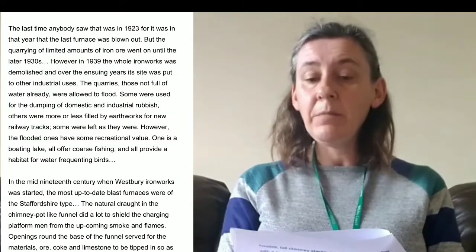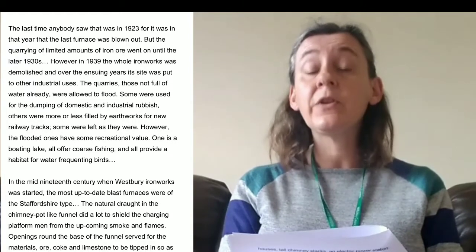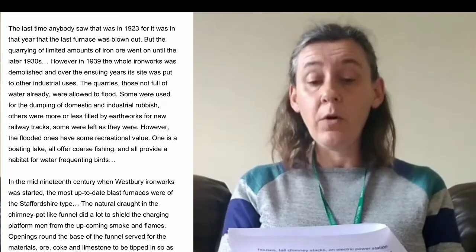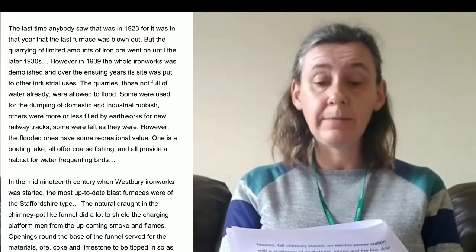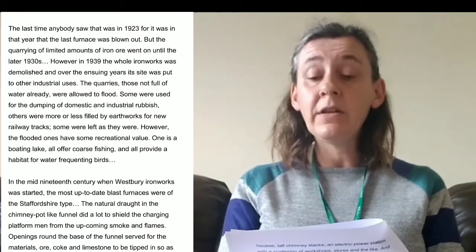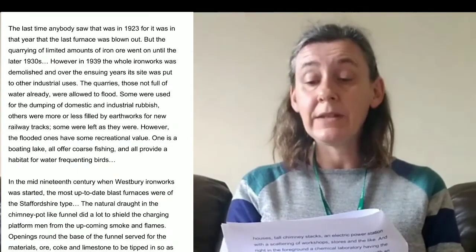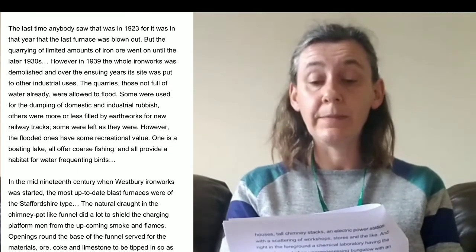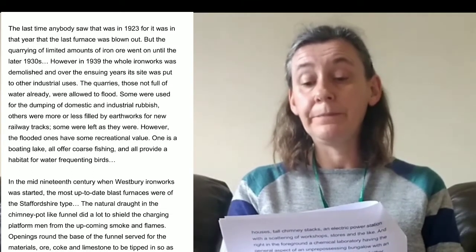The last time anybody saw that was in 1923, for it was in that year that the last furnace was blown out. But the quarrying of limited amounts of iron ore went on until the later 1930s. However, in 1939, the whole ironworks was demolished, and over the ensuing years, its site was put to other industrial uses. The quarries, those not full of water already, were allowed to flood.